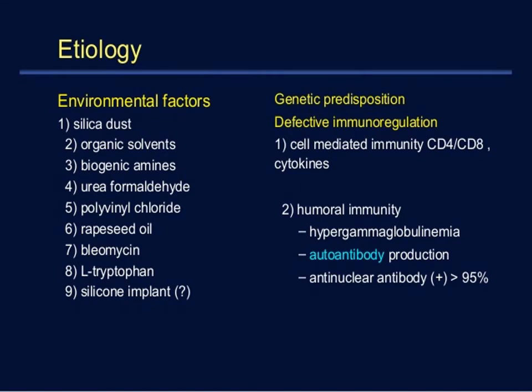Etiology, as we discussed: certain environmental factors play their role, like silica, organic solvents, urea, formaldehyde, polyvinyl chloride, bleomycin, and silicone implants, and there is a genetic predisposition. There is defective immune regulation, and both cell-mediated immunity and humoral immunity play their role. In cell-mediated immunity, primarily CD4 lymphocytes are activated and then CD8 cytotoxic T lymphocytes, and certain cytokines are released that cause further damage. Humoral immunity is characterized by autoantibody production. Primarily anti-nuclear antibodies are positive in more than 95% of the cases, along with hypergammaglobulinemia.